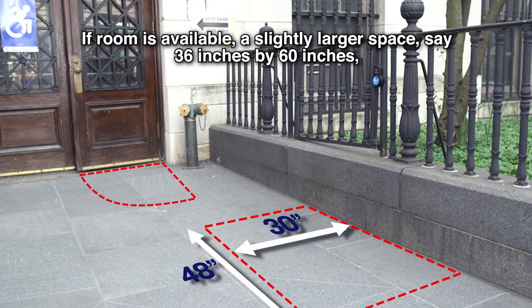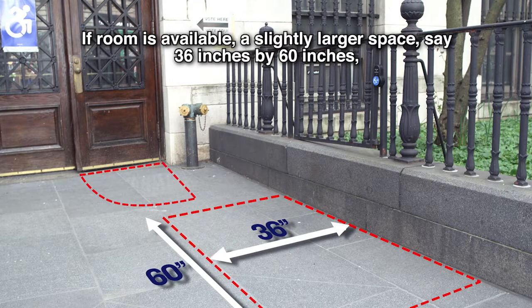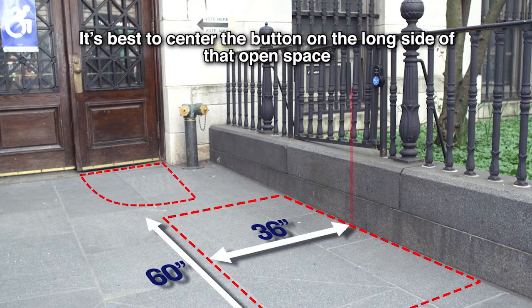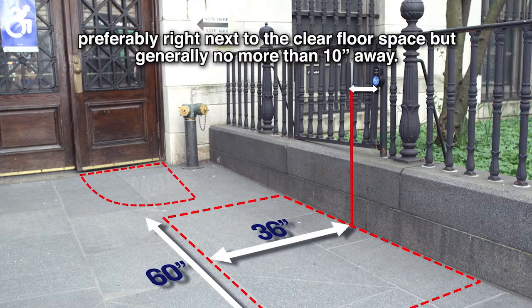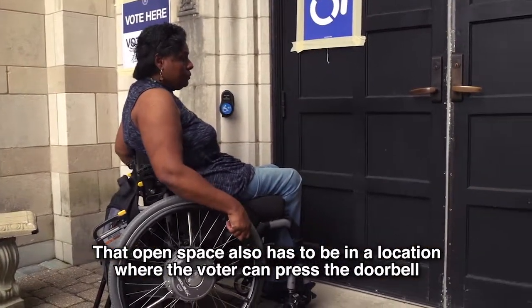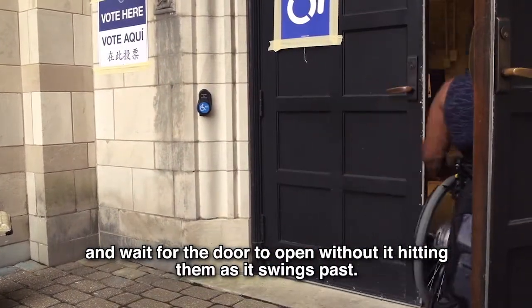If room is available, a slightly larger space, say 36 inches by 60 inches, will allow scooter and large power wheelchairs to use them too. It's best to center the button on the long side of that open space, preferably right next to the clear floor space, but generally no more than 10 inches away. That open space also has to be in a location where the voter can press the doorbell and wait for the door to open without it hitting them as it swings past.